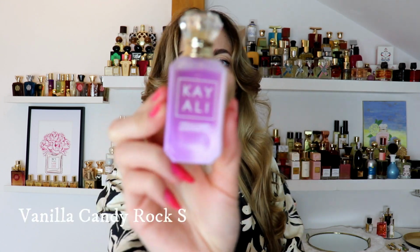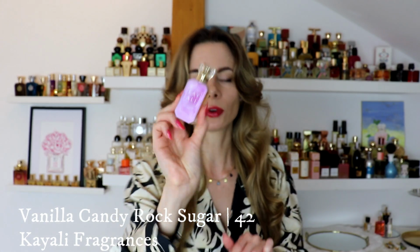That's why I want that 20 ml format of Montal's fragrance so badly, really, guys. Get in contact with me, we need to make it happen. But I purchased this cute and mini size of Kayali's new Vanilla Candy Rock Sugar 42. Let me know if you've already smelled it.